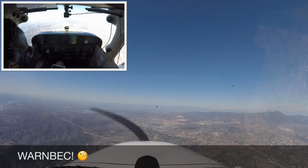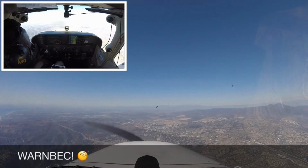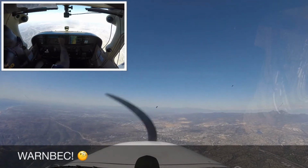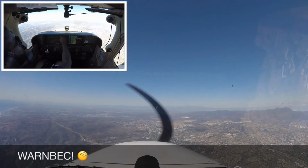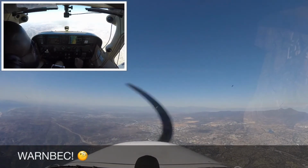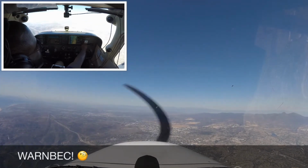4 Delta Tango, turn right heading 240, vector for the visual approach into Long Beach. Right heading 240, 54 Delta Tango. Altimeter 2990. VOR Alpha RNAV visual approaches, landing and departing runway 21. Turbo jet aircraft, resume navigation, 6 Tango Whiskey.